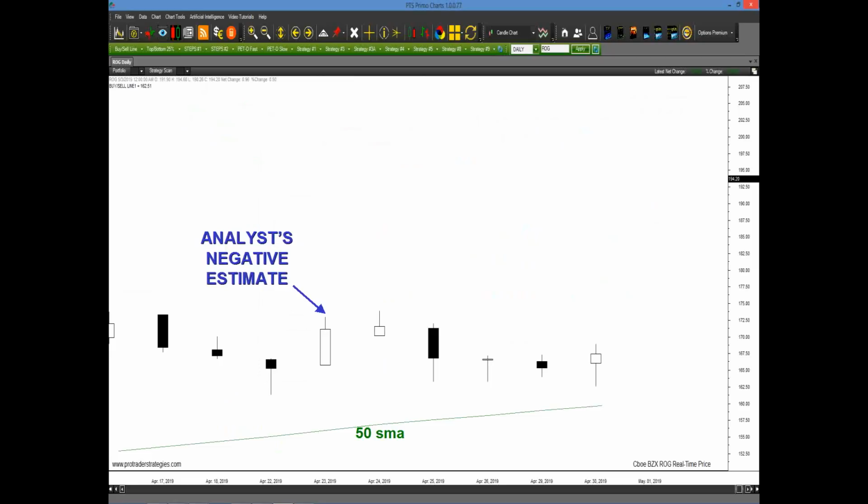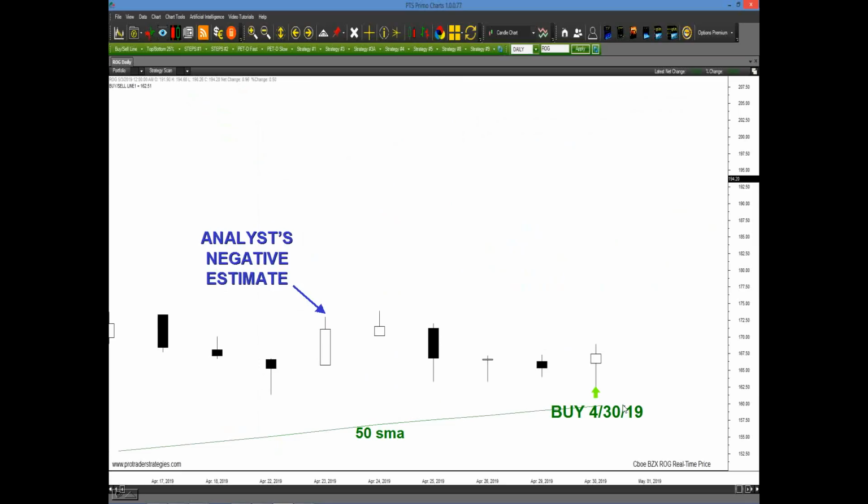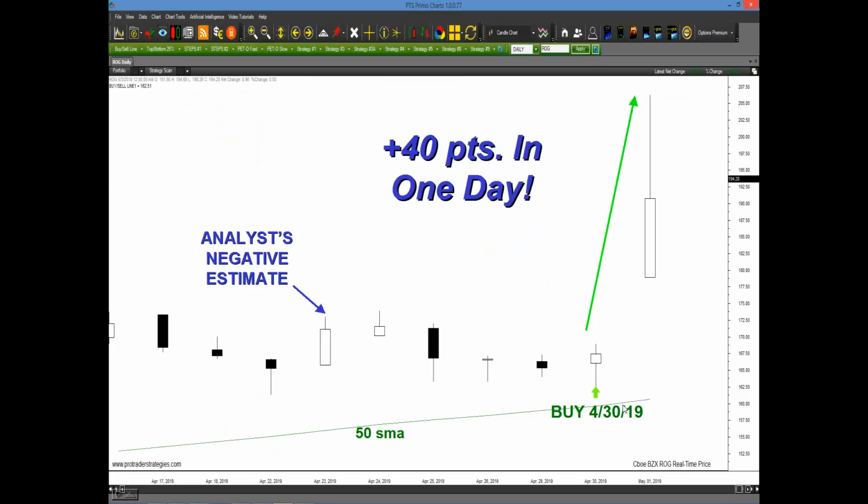Now we look for a bar in the top 25%. Well, so far we think this is the one that meets the rules. We check our work, and we are correct. On the 30th, just a week or two ago, a buy signal was generated. And look what happened. What happened to the negative estimate? Okay, you could have taken advantage of 40 points. You could have taken advantage of any of our different ways to enter, any of our different ways to exit, any of our different ways to place your stop.